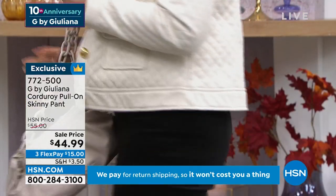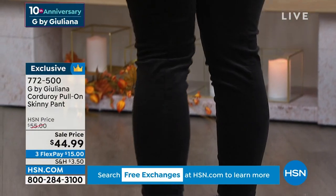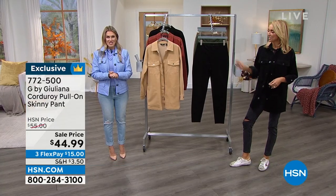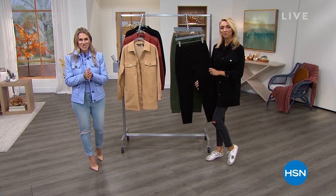Brand new, you're the first to see it at $15 to get it home. Dagmara, yeah, you could do that 360, looking good, girl. She's got some cute little boots on, so whether it's booties, shooties, heels, sneaks, you're gonna live in those corduroy skinny pants.